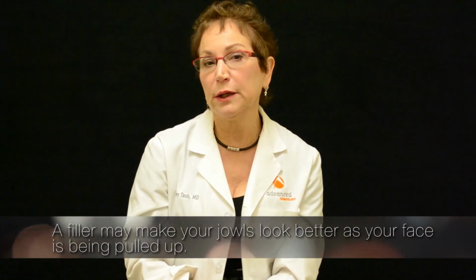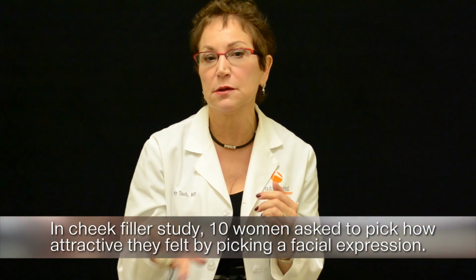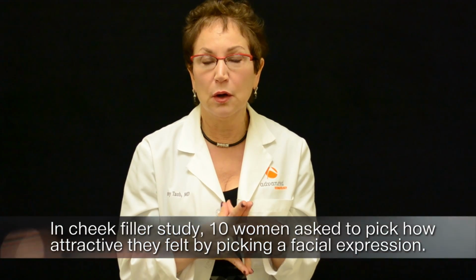So in this study that we did, we took 10 women and we asked them how attractive they felt about themselves. They had to pick a picture from two, and they just pointed to it. Let's say they pick a picture like, this is how I feel about myself, or this is how I feel about myself. Then after we did fillers on their cheeks, one syringe on each cheek, 2 to 4 weeks later, I believe it was 2 weeks, we asked them, how attractive do you feel? And they pointed again to the face. We showed that the vast majority of the women felt more attractive after they had cheek fillers.